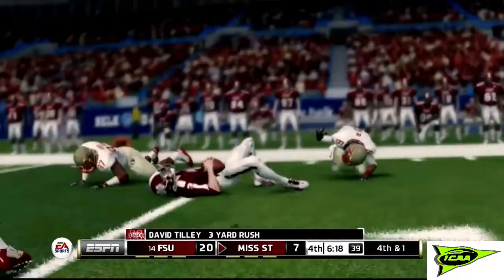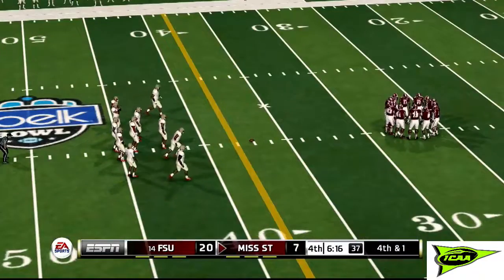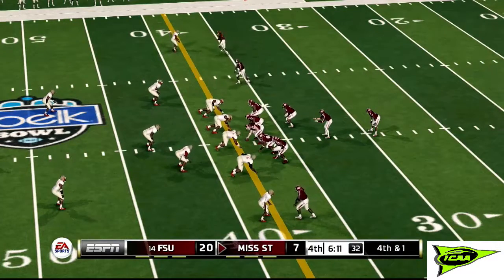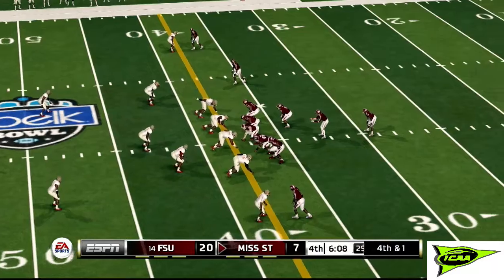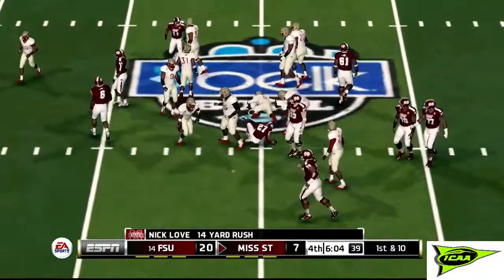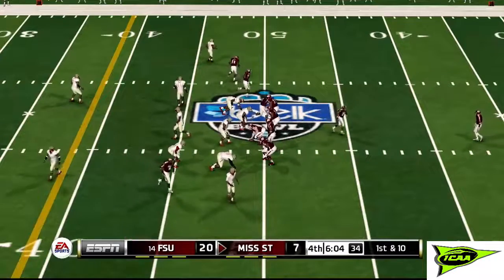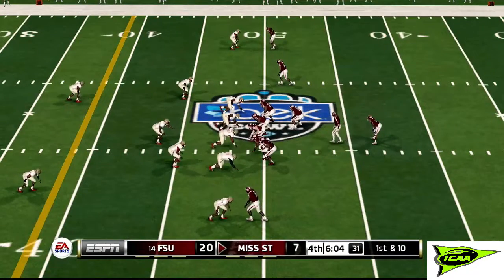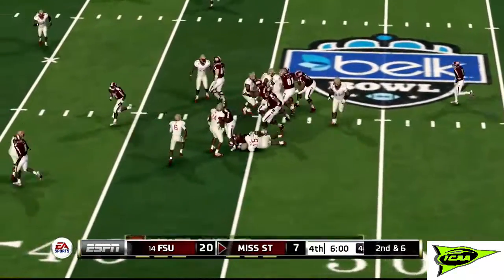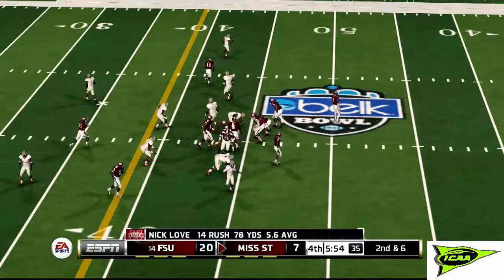And he makes it out to about the 37-yard line. It's fourth down, and they're going to try to go for it. At about the 49. And he carries the ball for a nice gain. That makes it 7-6.